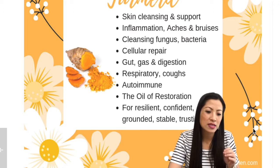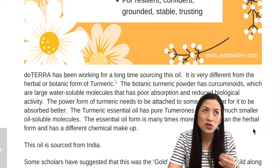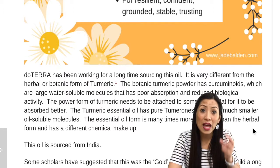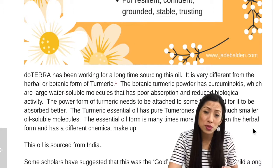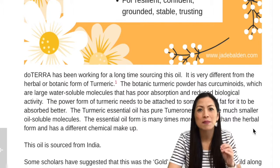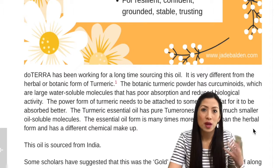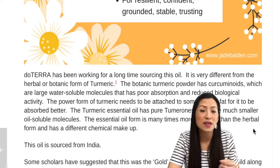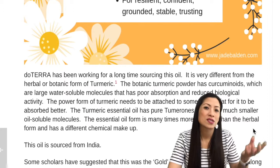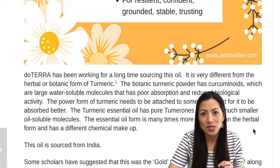So turmeric powder has a chemical called curcuminoids, okay? And it's a larger molecule, and it's water soluble. That means it has poor absorption in your body, and it has less biological activity in your body, which we want more of. So what you need to do to make that powder form more effective is to mix it with some sort of fat. If you just take the powder form alone, it's just going to go right through you and not absorb and go through the cells like you want it to.